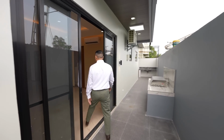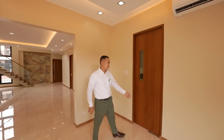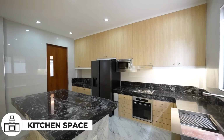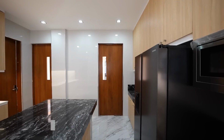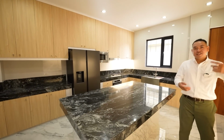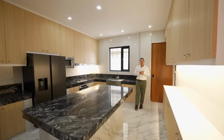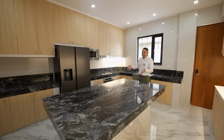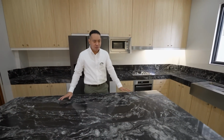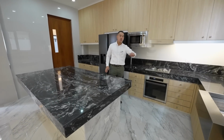Now from your dining area, let's now explore your main kitchen. You have a swinging door here. So that's a nice touch, especially if you're bringing dishes from the room towards the dining area. And you have such a well-organized main kitchen. You have this island countertop, and it has such an impactful design in terms of the marble design used here, which matches also the countertop here on the other side.